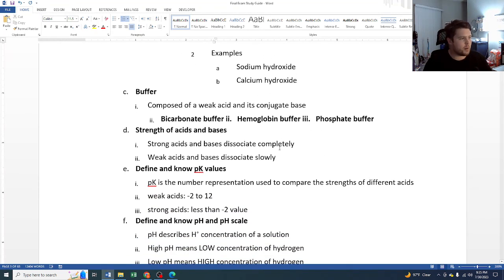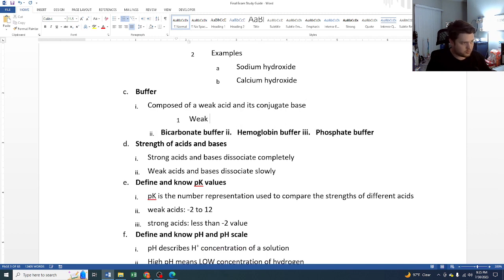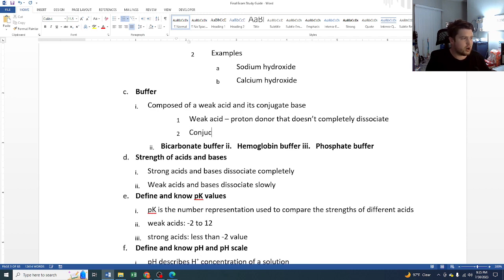Okay, when we talk about buffers, they are composed of a weak acid and its conjugate base. So the weak acid is the proton donor that doesn't completely dissociate, and the conjugate base equals what is left.